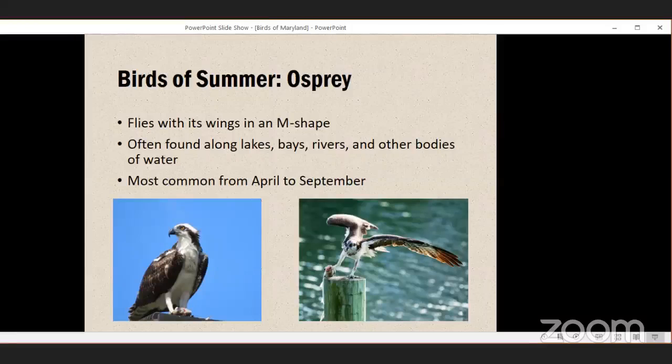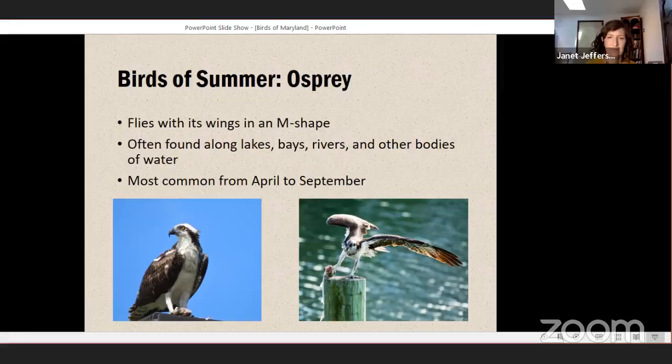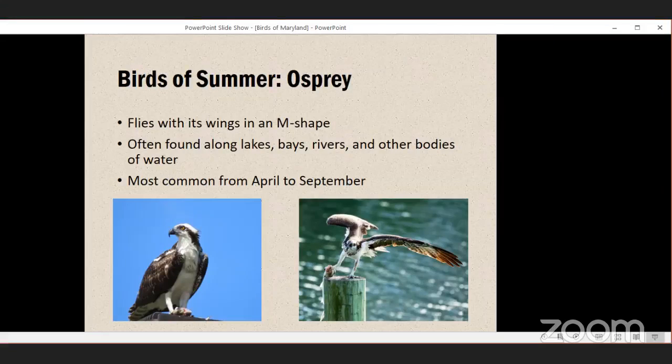And with the ospreys, really what to look for, if you see in the image on the right, is that it's actually holding its wings in a shallow M shape as it's landing on that dock piling. And they hold their wings in that sort of crooked or shallow M shape as they're flying, so you can almost see that as they're flying along. And they have that beautiful white and brown and a little bit of an eye line going through and that sharp raptor-like bill that we all know.